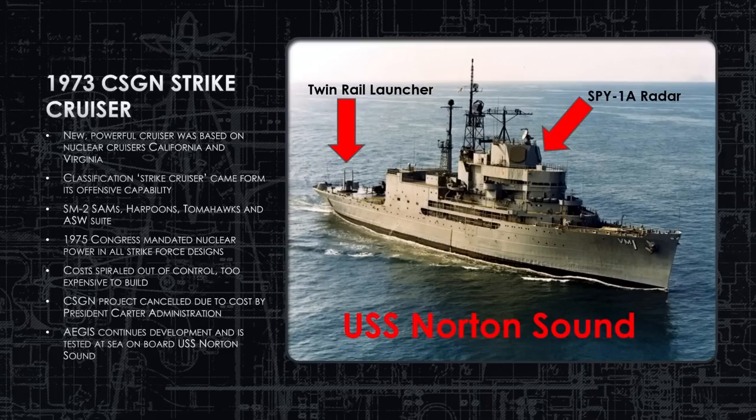So, 1973, the CSGN strike cruiser begins testing new technologies for the next generation. At this point, they're thinking destroyer. It's going to end up being a cruiser, though. So, a new powerful cruiser based on the nuclear cruisers California and Virginia's design.